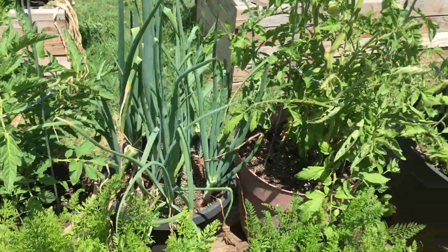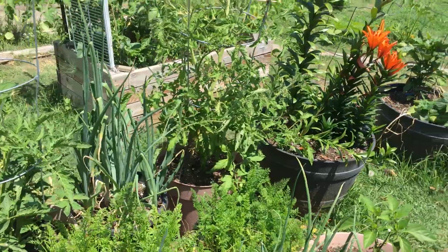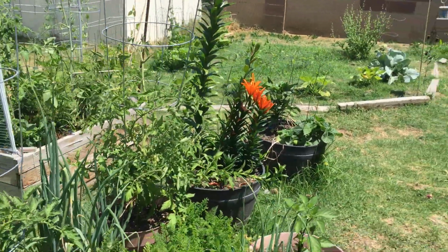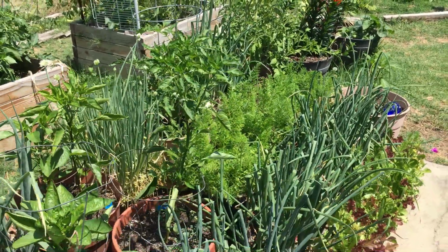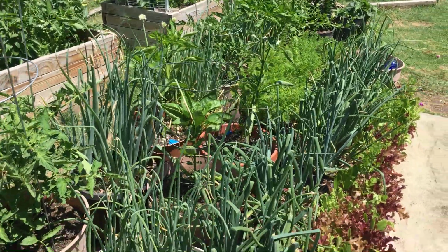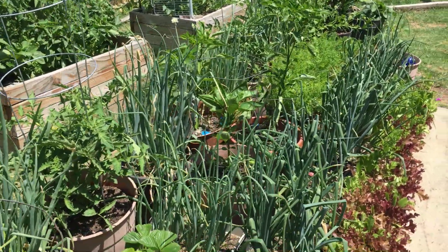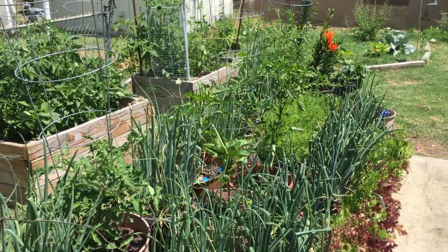So anyway, looking really good. I think that's about it that I can think of. So next time it may look different. I gotta start moving some of these containers to different areas so everything's not so crowded. There's a lot going on there, huh?